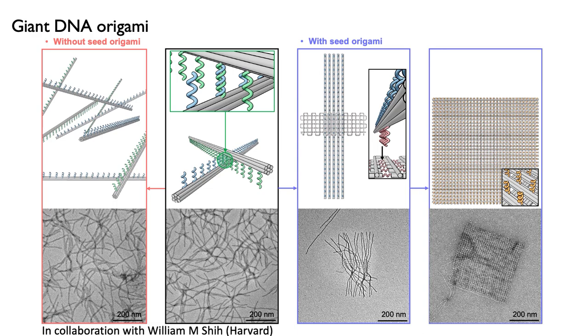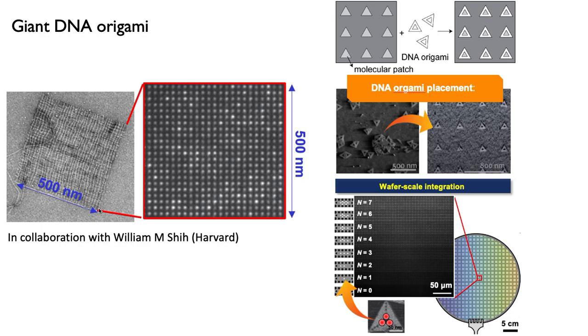We believe that this size limit can be overcome by using cooperative assembly of DNA origami, as highlighted by this slide. In particular, single DNA origami with rod or tube shape can be assembled into a giant DNA origami with a lateral dimension of about 500 nanometers. This can be achieved through precise control of cooperative interaction between each DNA origami. This work is carried out in collaboration with Professor William Shih's group at Harvard. And each individual cross-section point can act as an independent pixel for docking molecular emitters.